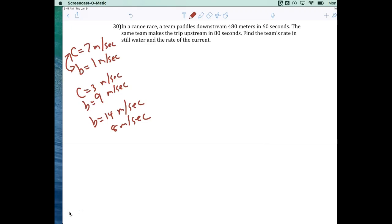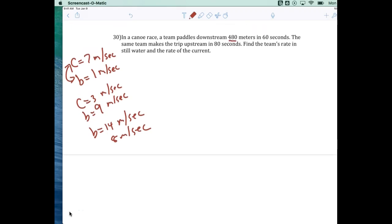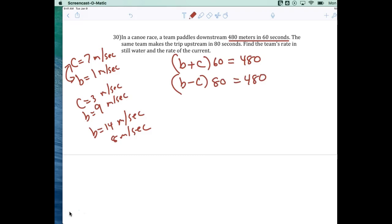So for this one right here, are you going with the current or against the current to start out? Right? Because it's taking you less time, if you weren't sure. So the boat plus the current, they did it in 60 seconds. We can travel 480 meters. And the other one would be the boat minus the current times 80 seconds is equal to 480. I think you should be able to set that one up.